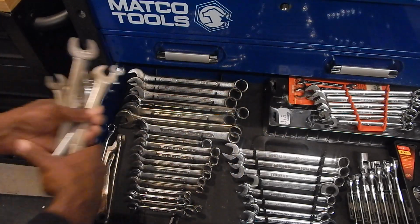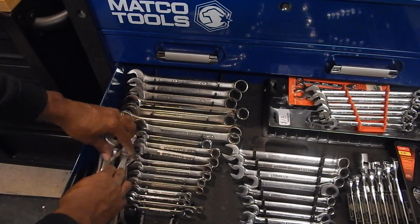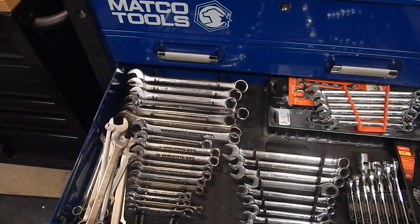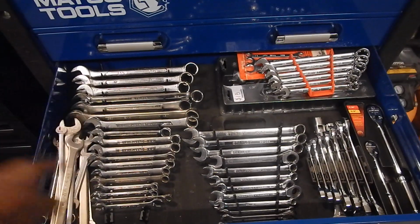So, I get that back in there now. So yeah, I've got wrenches, right? And those are all SAE.